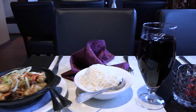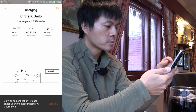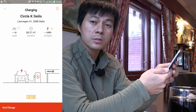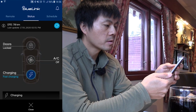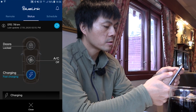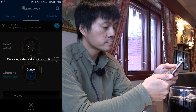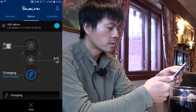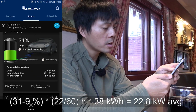Oh, yes. So let me show you guys the app, by the way, the Blue Link app. But let's just check the charger status first. So see, right now we are, okay, what the heck? Yeah, so we've been charging for almost 22 minutes. All right, and then if you go to the Blue Link app here, we can update, let me see, reload. We have to retrieve information. You have to request update. Charging, can we click here? Okay, see, it's at 31%.